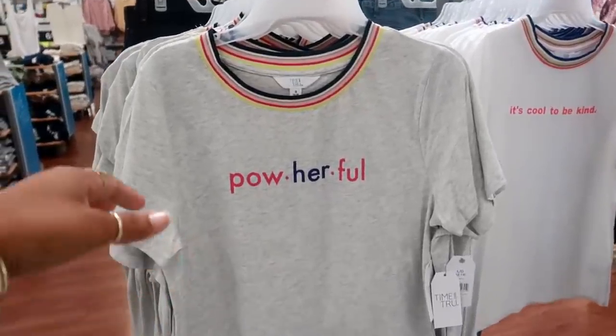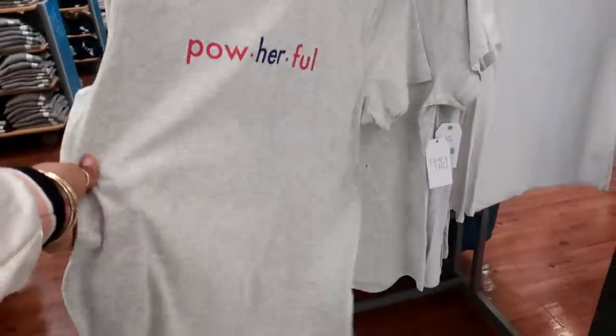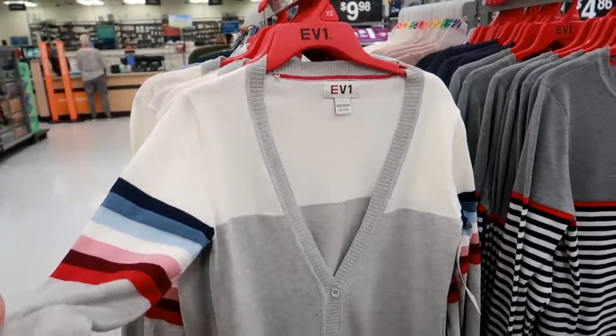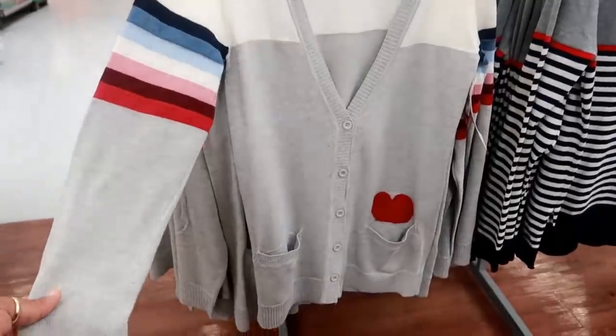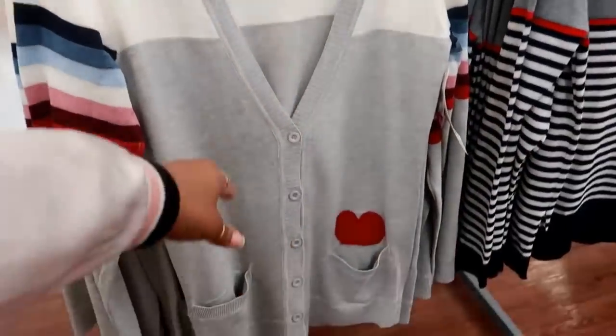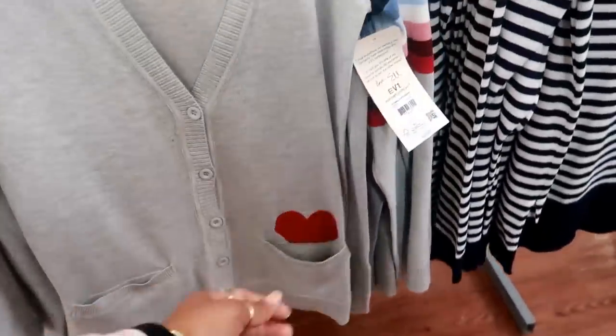And then they have these shirts by Time and True, Powerful, $8.98. Or you can get that one that says it's cool to be kind. Okay, here's one of the items I saw, really cute. She had the other sweaters that have this print on it. I have one and it went all the way across the chest, but now you have this with the little buttons in the front. You have the heart on the pocket.